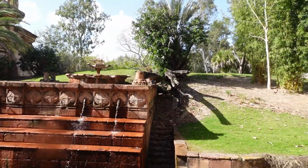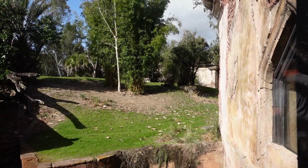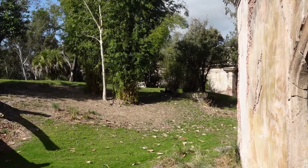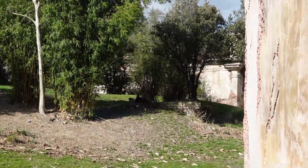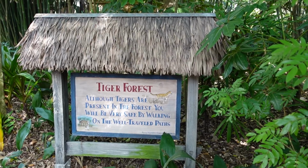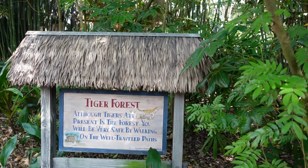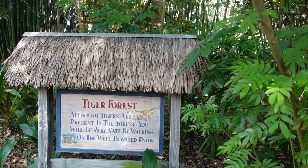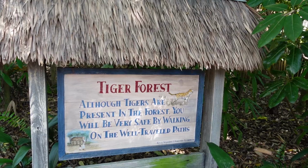So the tiger enclosure is huge, which is great. Still probably not big enough, but still a good size. There he is sleeping over there. Let's go to the other window and see if we can get a closer look. Tiger Forest. Although tigers are present in the forest, you will be very safe by walking on the well-traveled paths, says the Royal Wildlife and Forestry Authority.